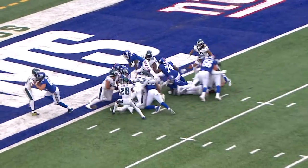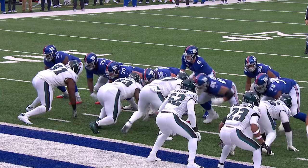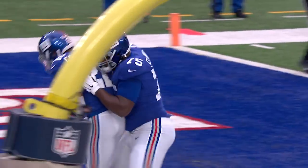Takes the snap, hand off Gallman. He leaps into the end zone for the touchdown. Wayne Gallman soars high from 2 yards out, and the Giants have scored touchdowns on their first two possessions.